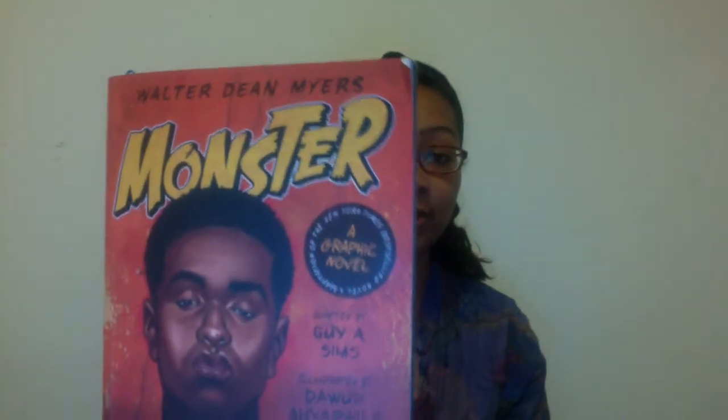So the graphic novel I chose was Monster by Walter D. Myers. It was actually pretty good. I had read the novel many years ago, and I was interested in seeing how they had adapted the book into a graphic novel. Honestly, it stayed true to the actual novel, so it was quite flattering to see them use pictures in the form of words that you would find in the book.